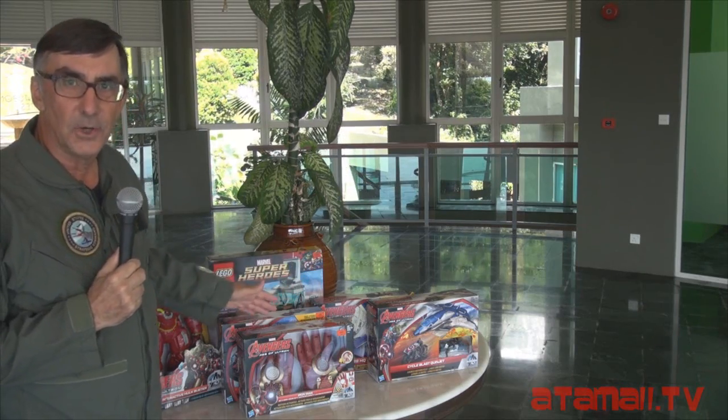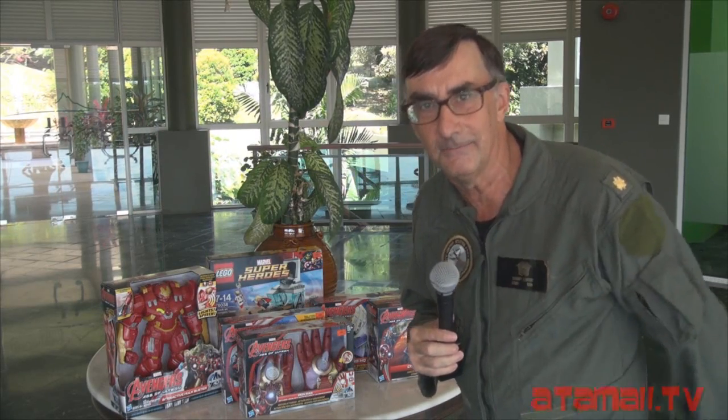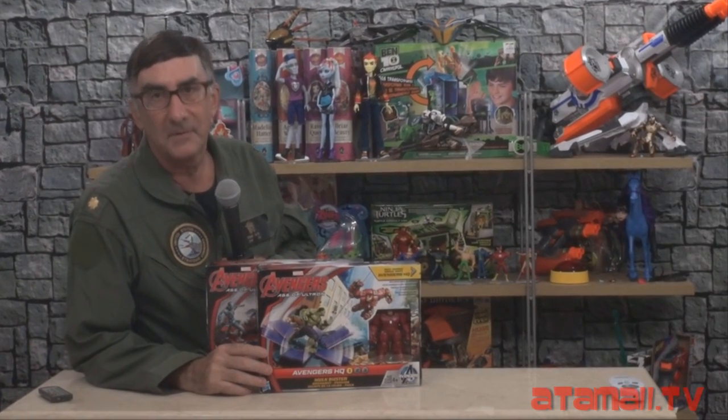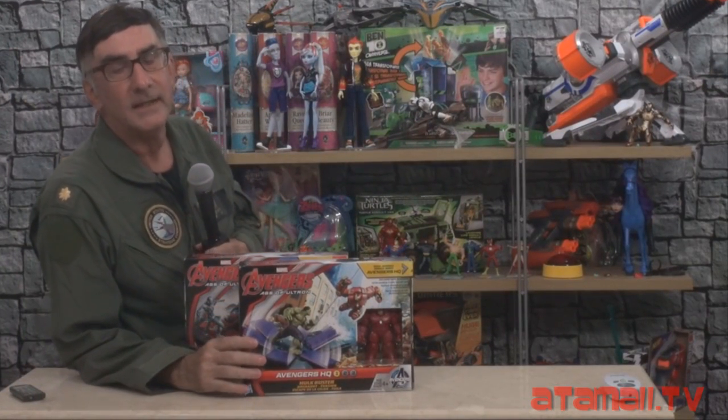Tony also wanted me to show you some of these Avengers toys that are coming out with a new movie. And I said, Tony, I got this. So today we're going to look at the Avengers headquarters playset, number 1 of 3. It's called the Hulkbuster Breakout. Must have something to do with the movie, I don't know. Let's have a close look.